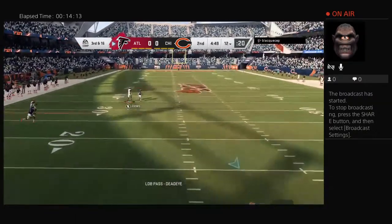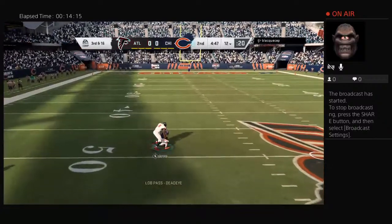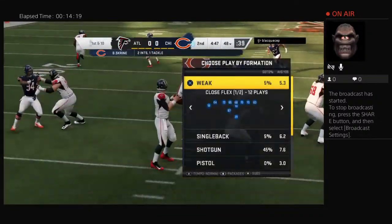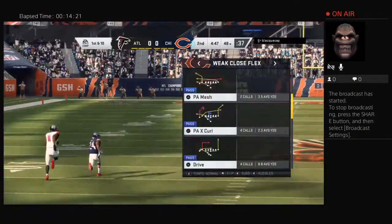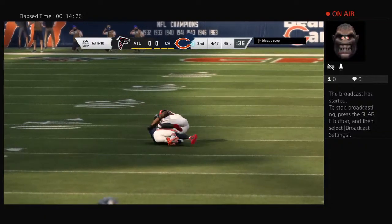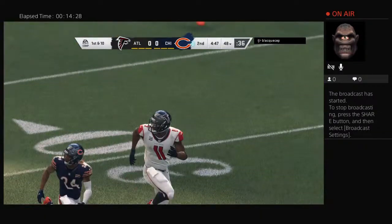Ryan, he's going to loft one deep left side here. A fight for the football, and it's intercepted. Picked off by Buster Skrine. And his guys are going to take over at their own 48-yard line. The Bears take over 1st and 10.